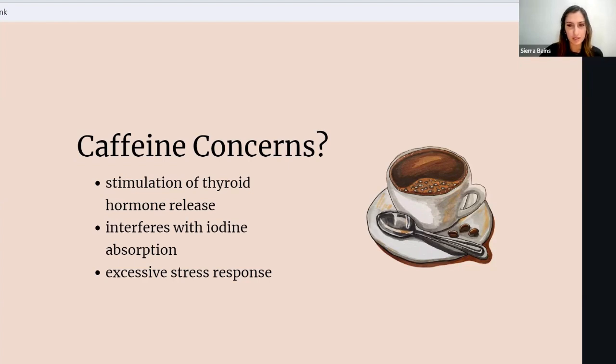And then finally, like I mentioned, it's a stressor, right? It's going to stimulate the adrenal glands, which are responsible for producing the hormones like cortisol, which are involved in our fight or flight response. And so if we're chronically reliant or excessively consuming caffeine, then that can lead to dysregulation of cortisol and some of our adrenal patterns. So I don't like to say, you can't have caffeine at all, but it is why I want to educate you on reducing it.